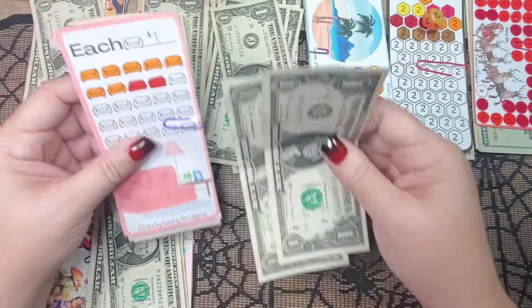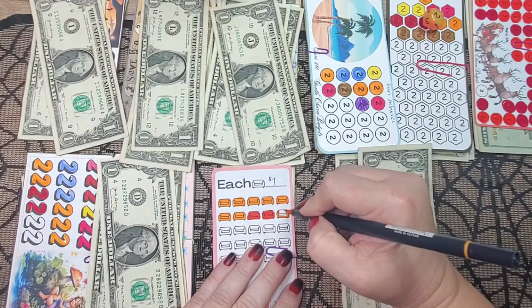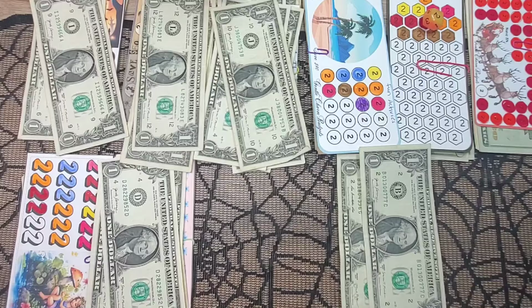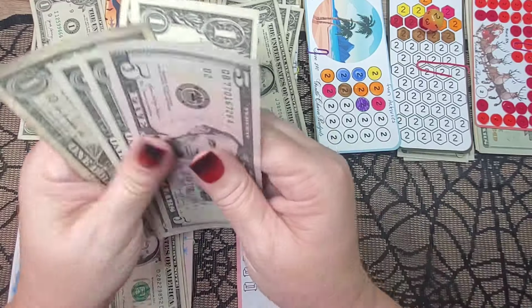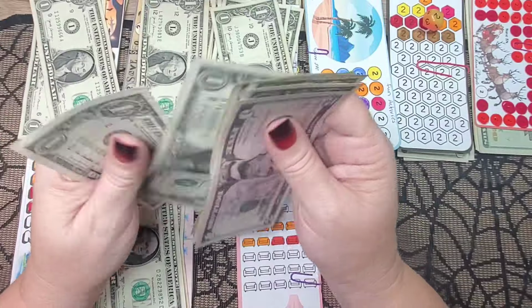This one got $2. And we will be pausing this one. And it has 5, 6, 7, 8, 9, 10, 11.